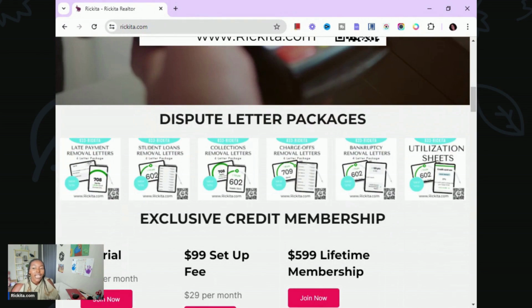If you have negative accounts and you want to actually target them, such as late payments, student loans, collections, charge-offs, or bankruptcies, then I have dispute letter packages. These letters have 6 letters in them, and the bankruptcy is the only one that has 4. These are letters you can use to start removing those negative accounts from your credit reports. It's only $27 for a package of 6 letters. In a little bit, I'll show you how you can possibly get this at a discounted rate.